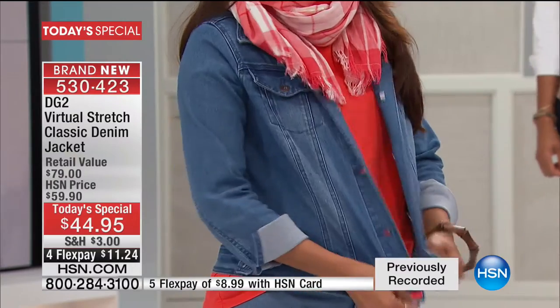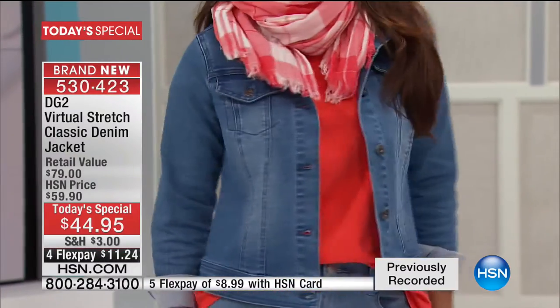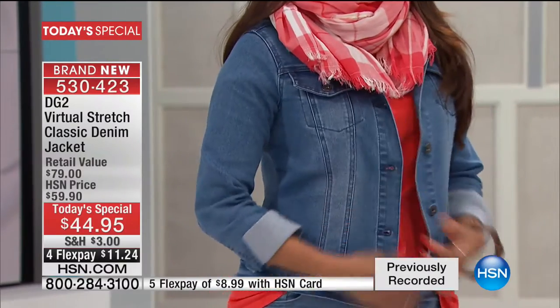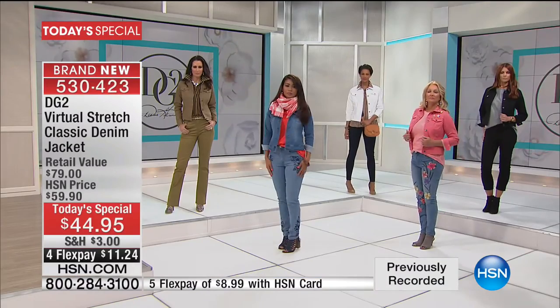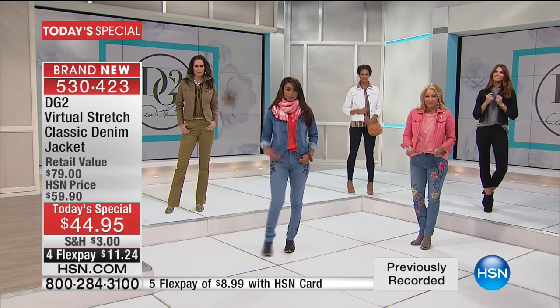But if you've been thinking about buying a jean jacket and you felt left out of that game, welcome to the most perfect jacket that I've ever had on my body in terms of a jean jacket. Diane has absolutely knocked it out of the park. And it's so soft. That was how DG2 was born. It was born out of me feeling very left out.